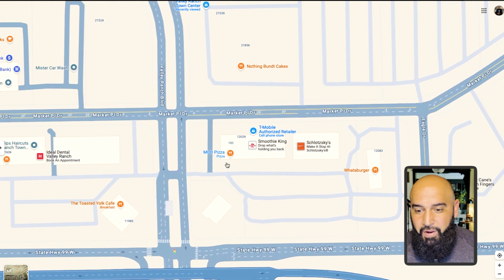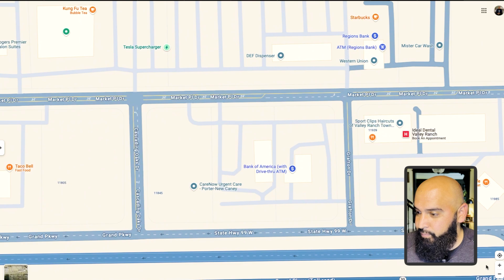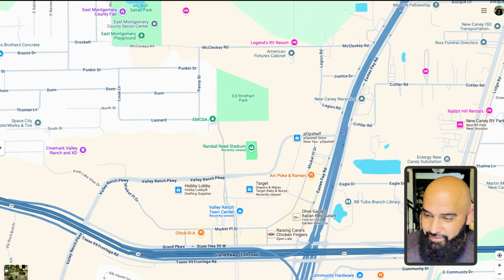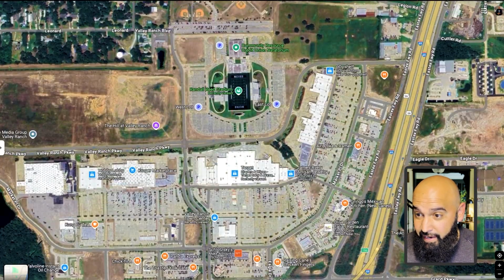Raising Cane's, Whataburger, Mod Pizza, Toasted Yolk. Over here you got Taco Bell, Chick-fil-A's right here too. But just to kind of give you an idea of how big this is, because this doesn't really do it justice on the map. If we look here, this is a football stadium.